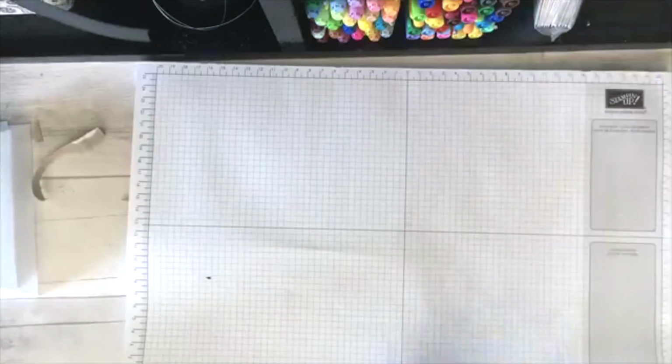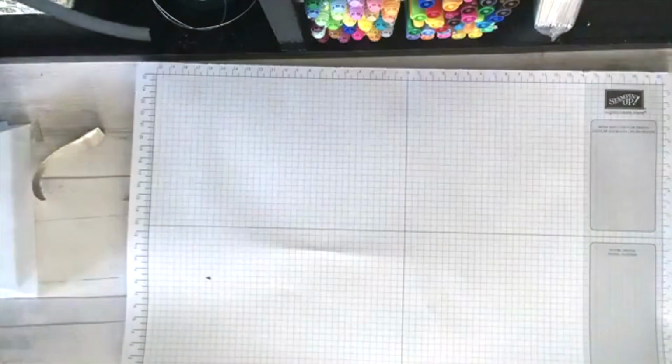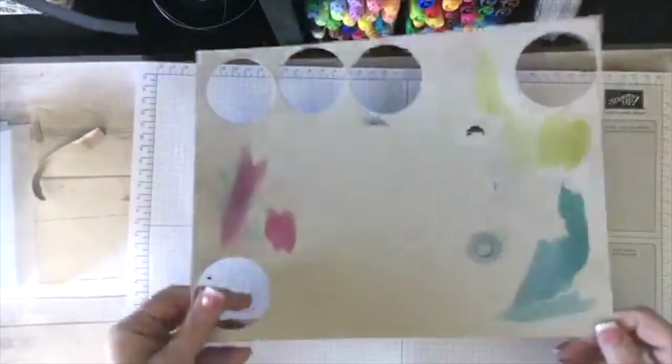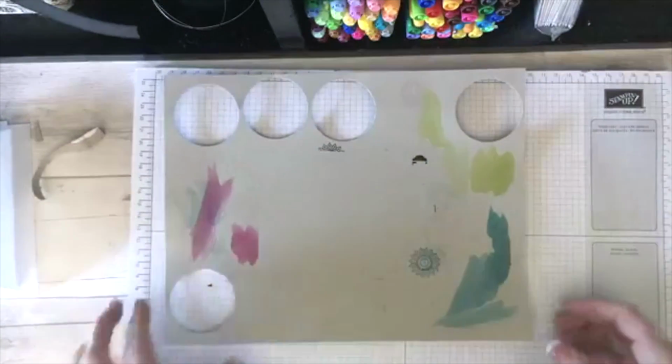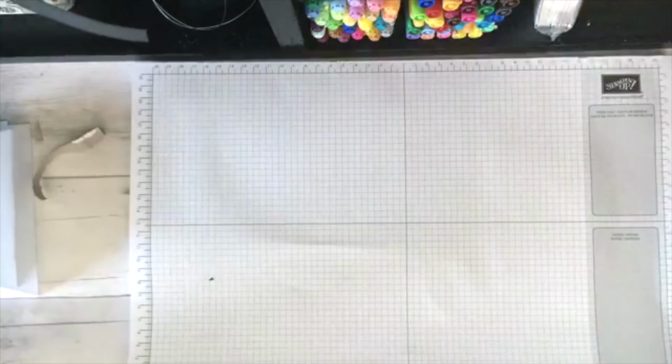And because I was out, you guys, look what I had to do when I was doing a video today. I had to use a piece of regular cardstock as my scrap piece. So that's a little bit of a bummer, right? So I'm glad my grid paper came in.